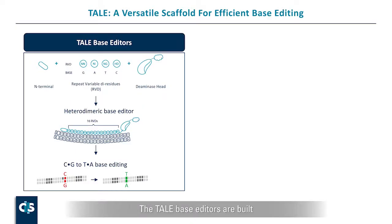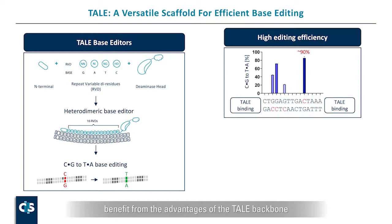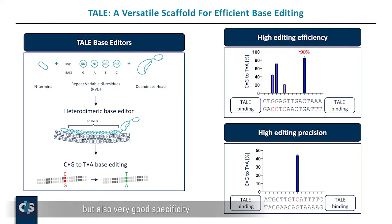The TAL-based editors are built on the same scaffold as the TALEN. We have the N-terminal domain that is targeting the first base of the target, a T. We have the central DNA binding core, which is composed of modules with the same two amino acids, the RVDs. And then we replace the nuclease heads by a deaminase. This molecule will still function as a heterodimer and will allow modification of a C to a T. These base editors benefit from the advantages of the TAL backbone and can present a very high level of activity, but also very good specificity within the editing window.